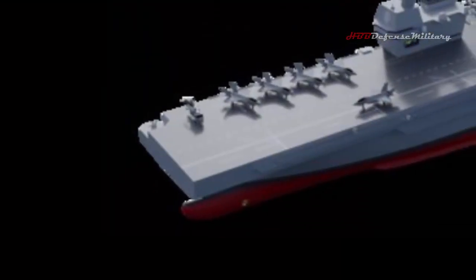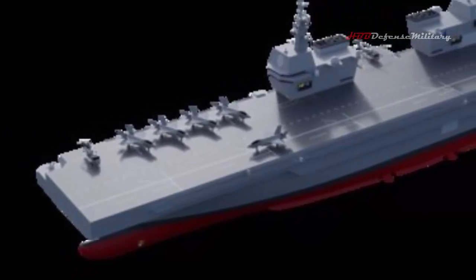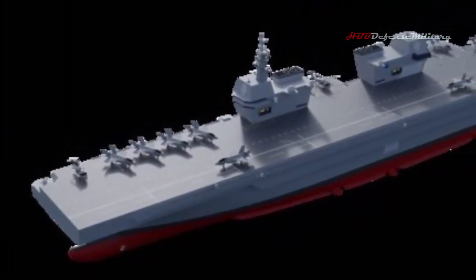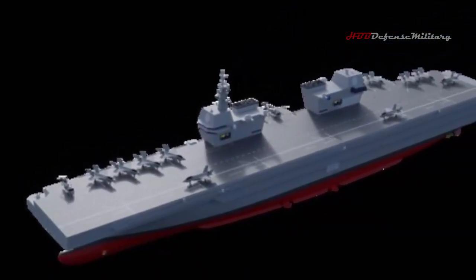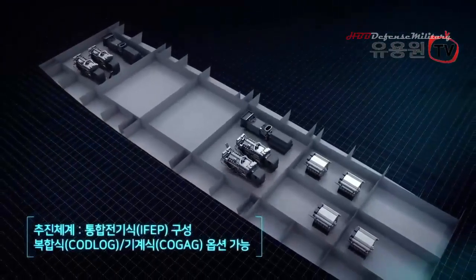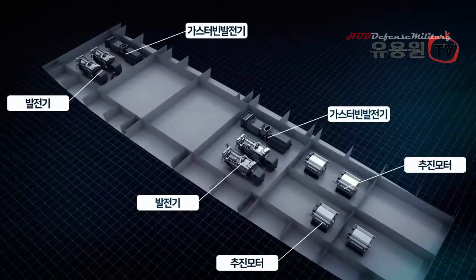A rival design to the Hyundai carrier comes from DSME. It also utilizes a twin-island arrangement, but without a ski jump takeoff ramp. Its flight deck is more in common with the US Navy's amphibious assault ships. According to the company's statement, the vessel would have a flat deck without ski jumps, and the total length is 263 meters, 860 feet. It also has two elevators on the starboard side to move those aircraft between decks.